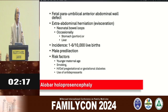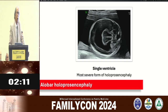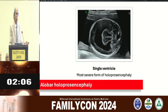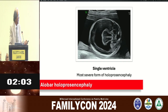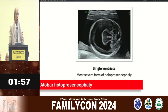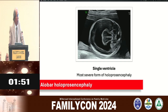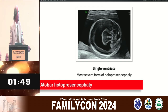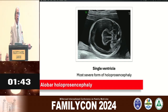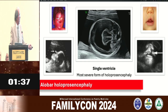This is the thing, we see monoventricle. We talked about there are three vesicles, prosencephalon, rhombencephalon, and mesencephalon. Rhombencephalon is developing for the posterior structures, and prosencephalon for the frontal brain. There is lack of cleavage because of this. We see only one ventricle, and this is the indication that the patient is having trisomy 13, and we will have cleft lip and this.